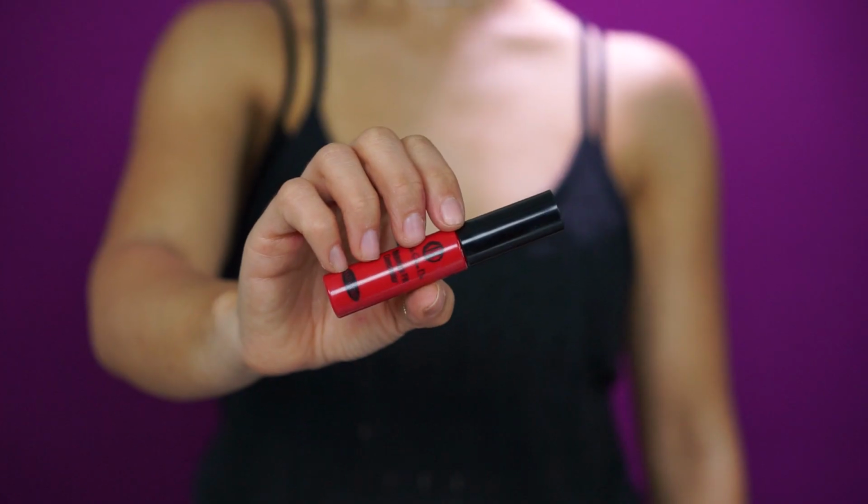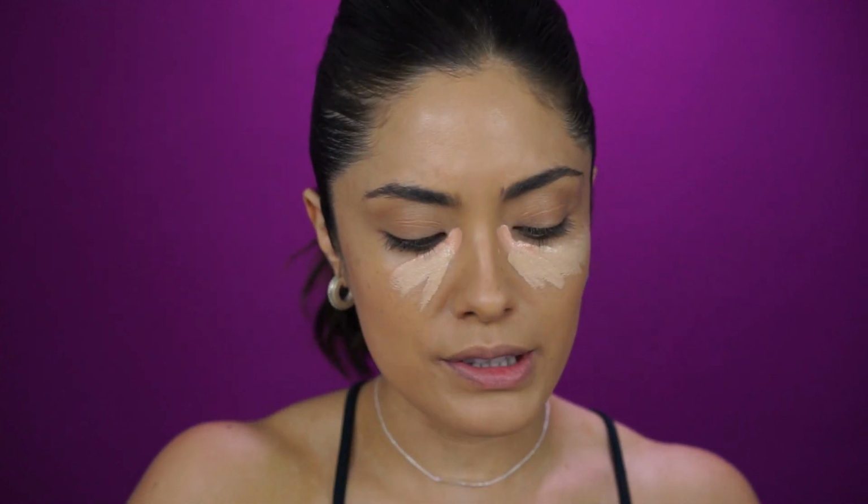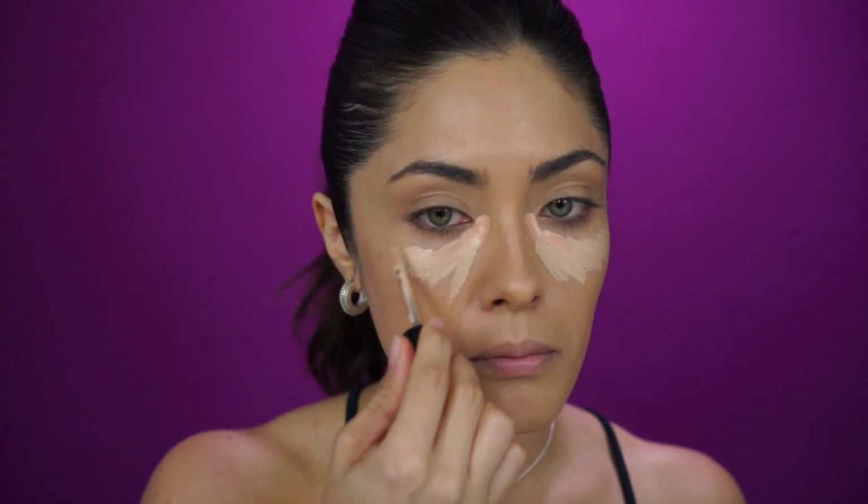So I'm using NARS Radiant Creamy Concealer in shade Honey to just brighten that inner corner. And then I'm using the Cocondo Aqua Foundation in shade number 3. I'm gonna go ahead and apply this. I'm also gonna blend it out with that paddle brush again. I don't know, something about the paddle brush I just really like right now.